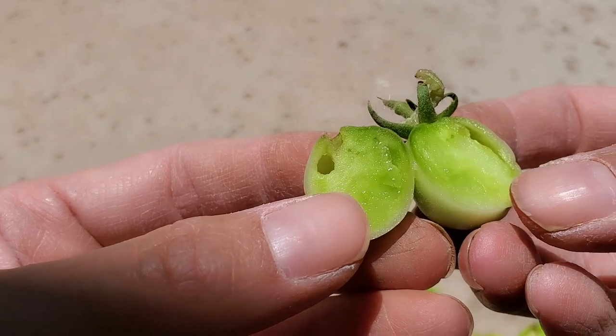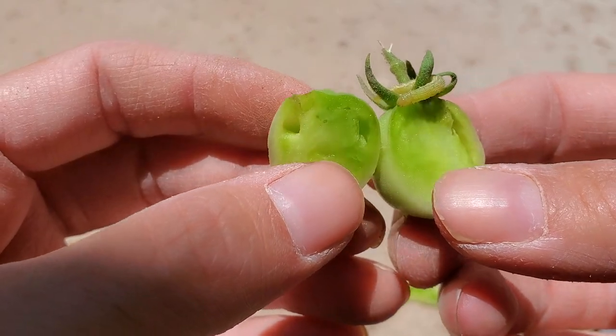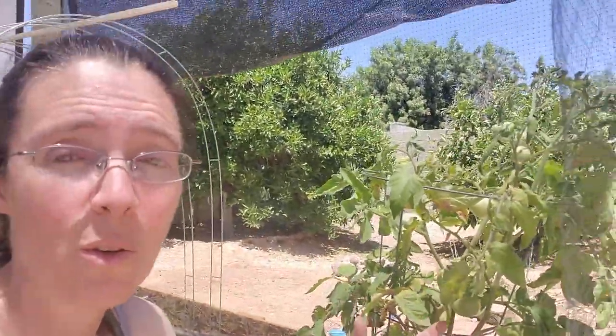That is a pretty good size spot. No good. I'm picking these off as I find them, both the tomatoes that are damaged and the hornworms.